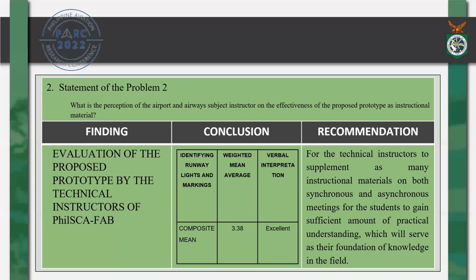As a recommendation, the technical instructors should supplement as many instructional materials as possible in both synchronous and asynchronous meetings for the students to gain a sufficient amount of practical understanding, which will serve as their foundation of knowledge in the field.